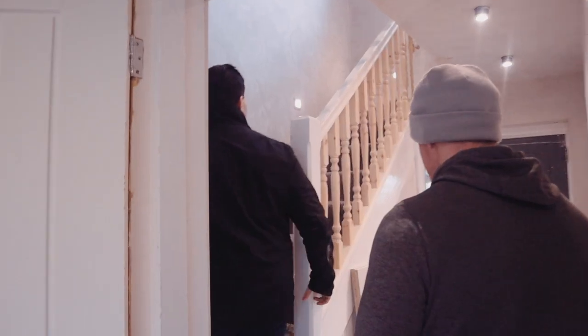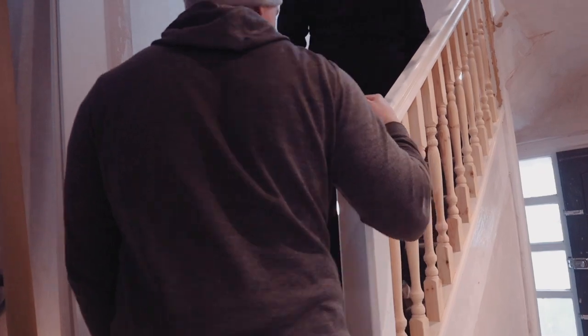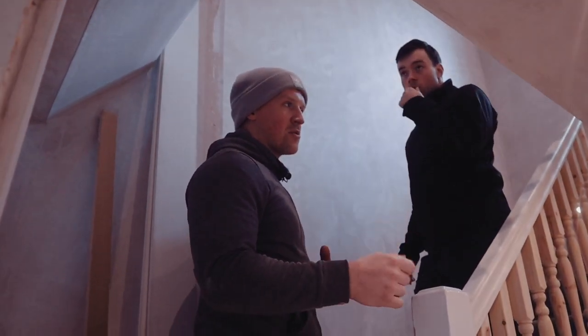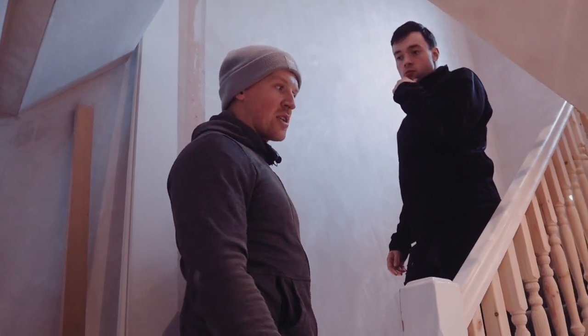Let's head upstairs. How long did all the replastering take? Plastering, probably about a week and a half, two weeks for the whole place. There was a bit of replasterboarding upstairs and downstairs, the ceilings, so it took a bit longer. The walls weren't the best. In an older house, the walls aren't as straight or level, so they build it out and make it as good as it can be made, basically.